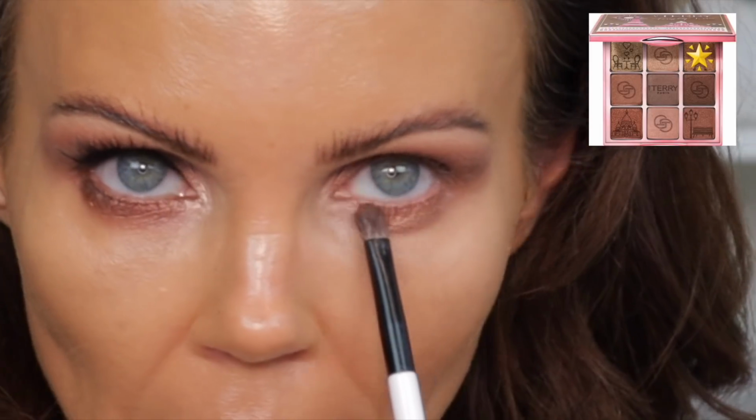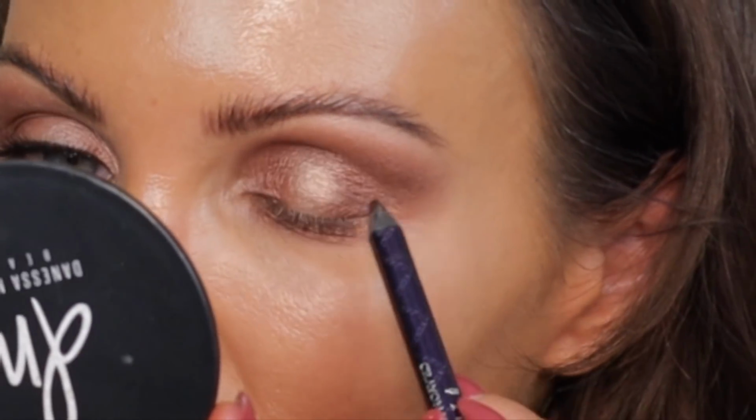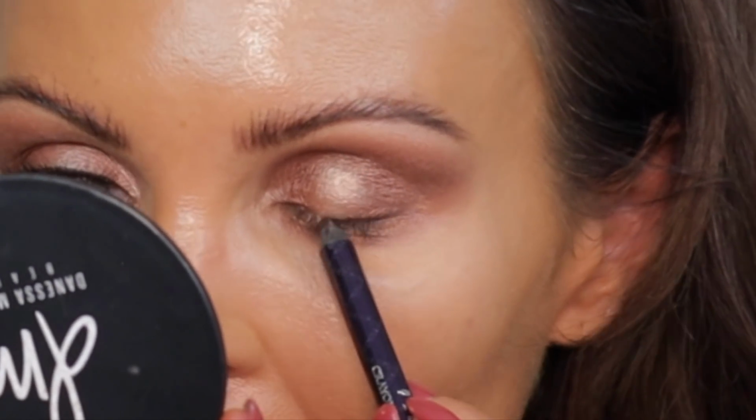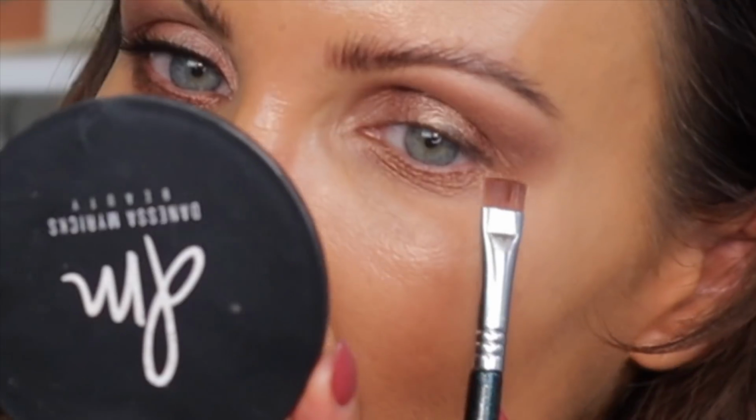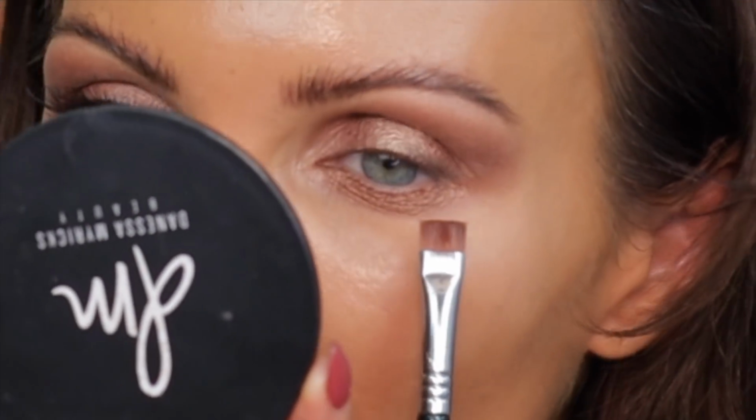I wanna see what this shade looks like. I mean, I'm just curious. So I'm gonna grab the E5 from Makeup by Mario and let's bring that right here. So that is a bright gold, y'all. I'm gonna go back into the middle shade and then just blend those two shades together. So I'm gonna go into the eyeliner and go right here at the base of the lashes. And then I'll just blend it out with the flat brush. And also on the lower lash line.